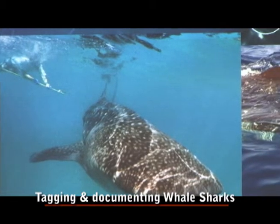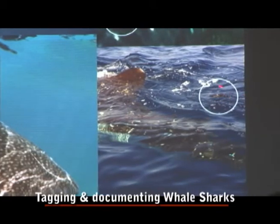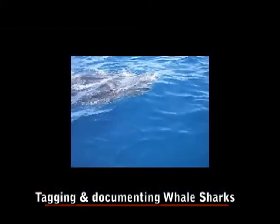So we've been working on those animals since then for about 7 years, and we document them, we tag them. We don't catch them, they're too big for that. But they're just wonderful animals. They're gorgeous polka-dotted animals, very, very charismatic, and you can swim with them because they're not predators, they're plankton feeders.